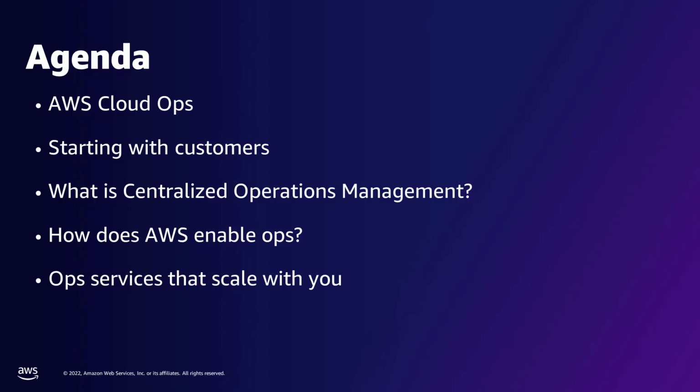Then we'll describe what is centralized operations management. Further, we'll talk about how AWS enables ops for customers. And then we'll describe some ops services that scale with you to help you accomplish your goals.